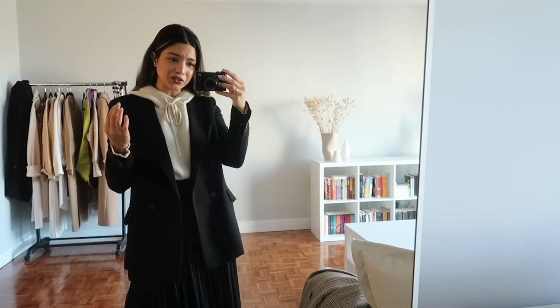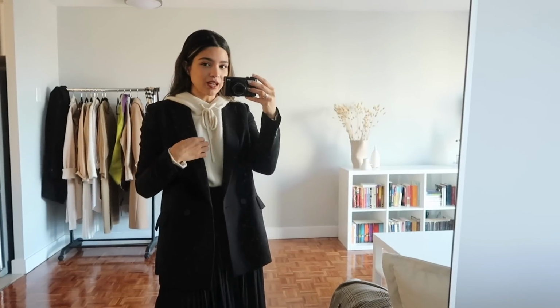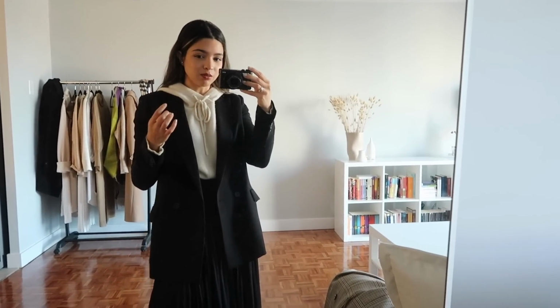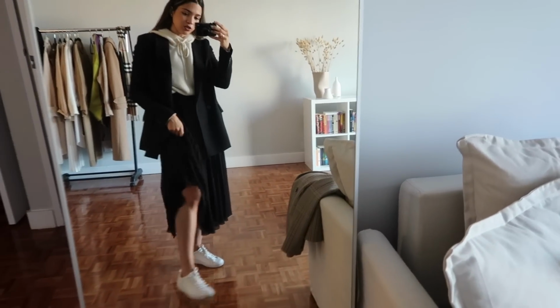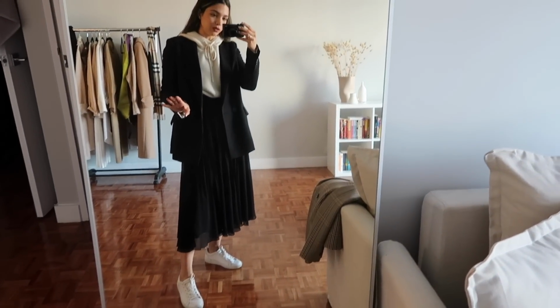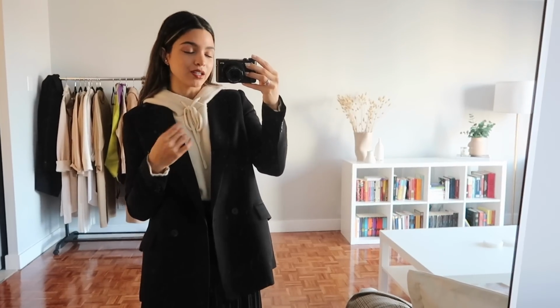So I just put my black blazer over top. It is 15 degrees today, very warm, so I don't really think I'll be needing a jacket. So I'm hoping that this sweater and then the blazer will be enough. And then of course my twirl skirt, and then just my white sneakers, really casual, really comfy. That's the outfit. And then I'll probably be wearing just my Coach Tabby top handle purse.